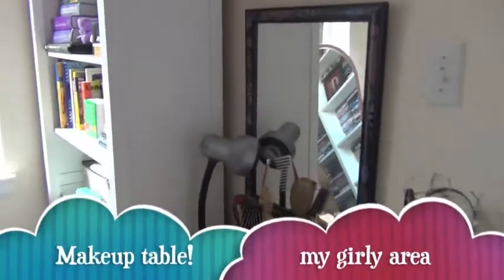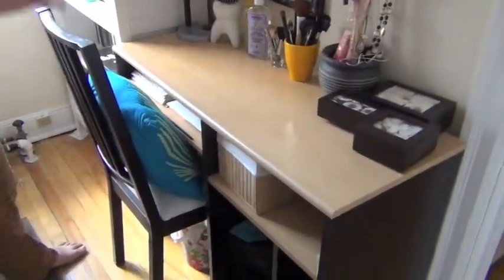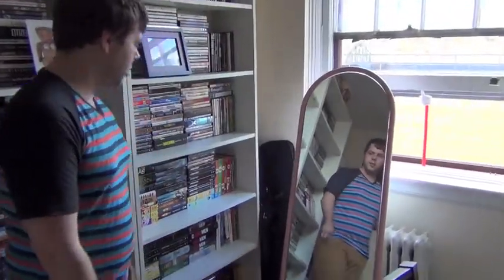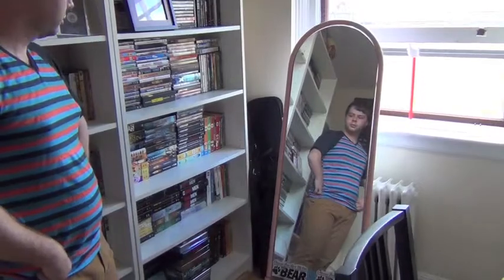Right beside is Dannik's makeup table. This is where I get ready in the morning. It's a nice place for her to kind of get away and do her own thing, put on music, and kind of get ready. There's a nice mirror there too. Nice, so I can full-length mirror, check my outfits. I got my guitars in the corner there too.